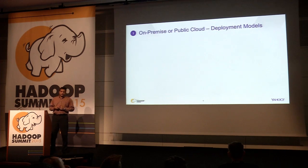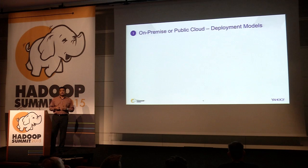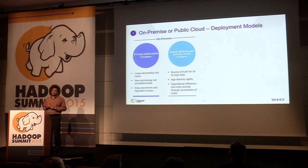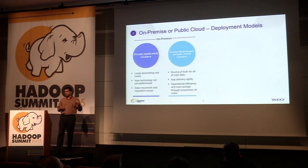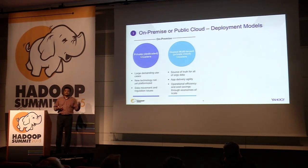Okay. So let's talk about the first topic, which is where do you go, right? So there are typically two predominant models of deployment. One's on-premise, so you would set up an infrastructure on your own. And when considering an on-premise infrastructure, you could either go on a dedicated cluster where you run a single large app or a very demanding use case, or you've scaled to an extent that the cluster can't take anything else.